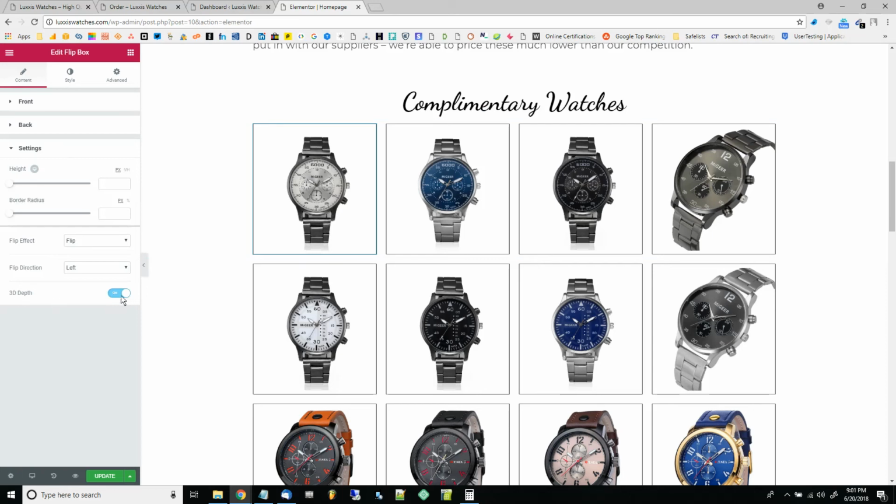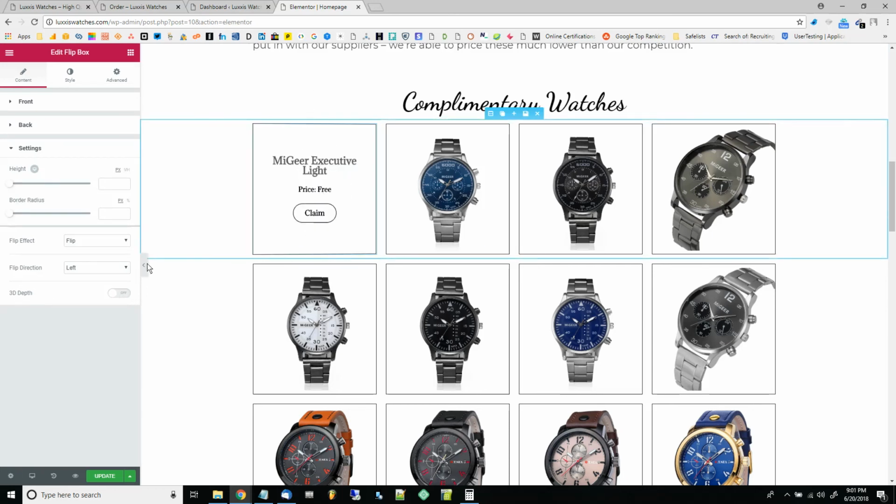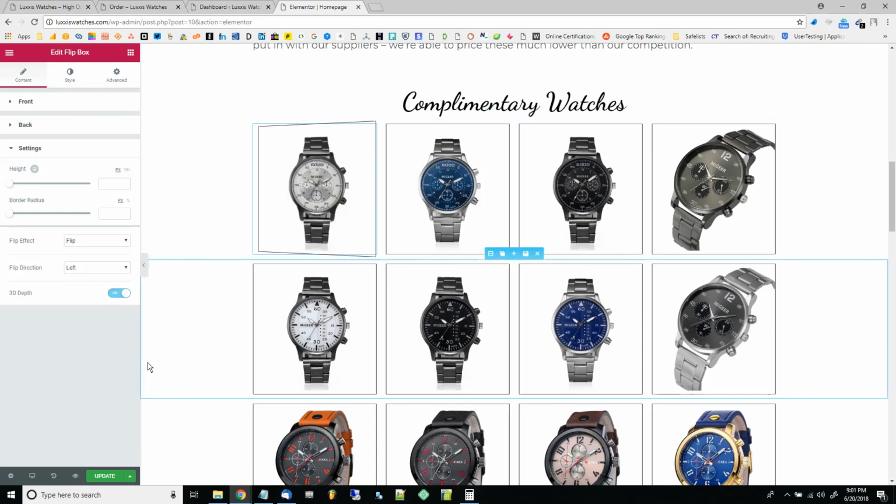You've got your 3D depth. You can turn that off, and then it'll just flip like normal. You can turn it on, and it'll flip 3D. You can change the flip direction. You can change the flip effect, change it into a slide, push, zoom in, zoom out, fade. So those are nice.